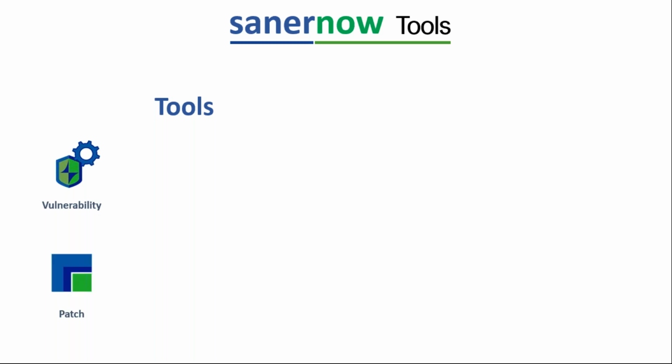Of course, after knowing the vulnerability, it's about mitigating those. So we have a patch management tool as well. This helps fix or apply patches for operating systems as well as third-party applications. We support Windows, Mac, and Linux operating systems and a large number of third-party applications as well.